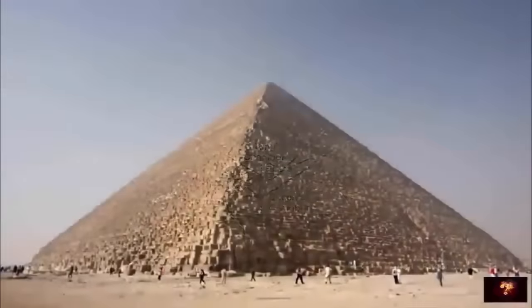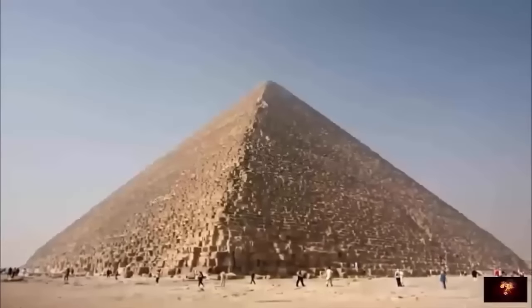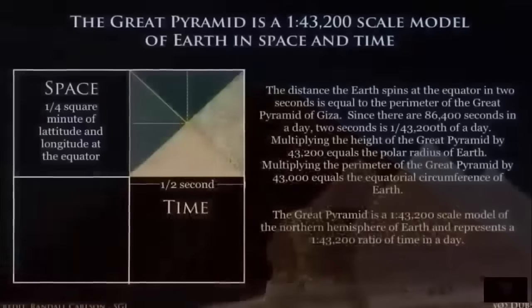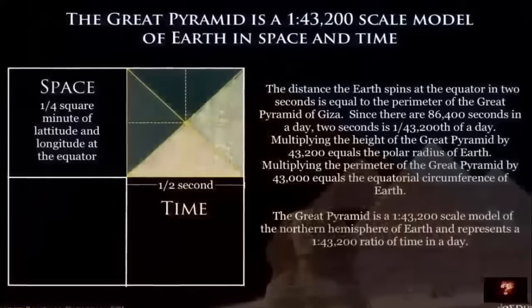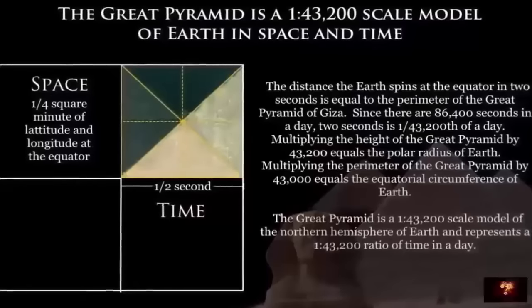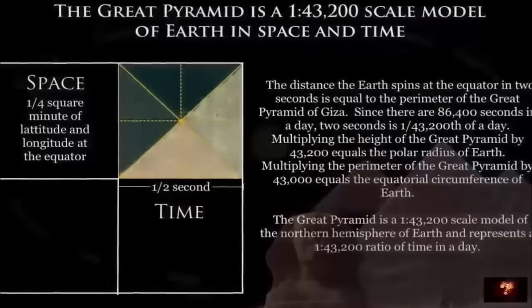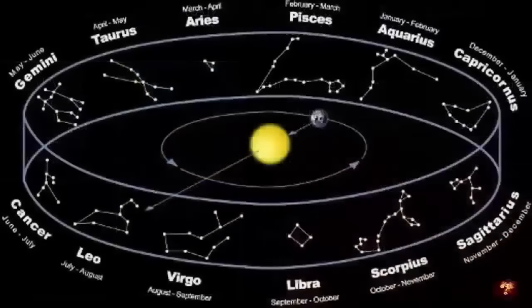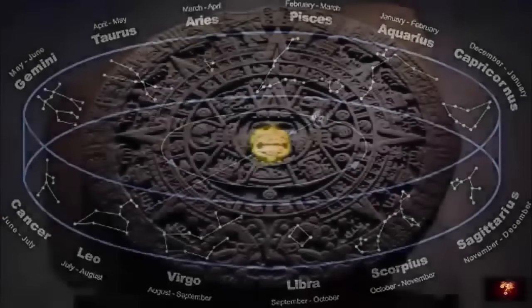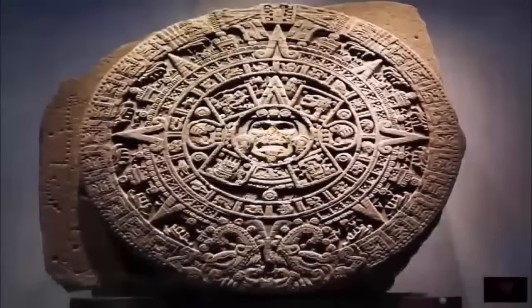The floor space of the Great Pyramid of Giza is approximately 3,023 feet, and the height is 481 feet. Its measurements represent the northern hemisphere of the Earth, on a scale of 1 to 43,200. Though controversial, some interpret this number as exactly 20 times the precessional number of 2,160, representing the precession of the Earth through 20 different zodiac constellations.